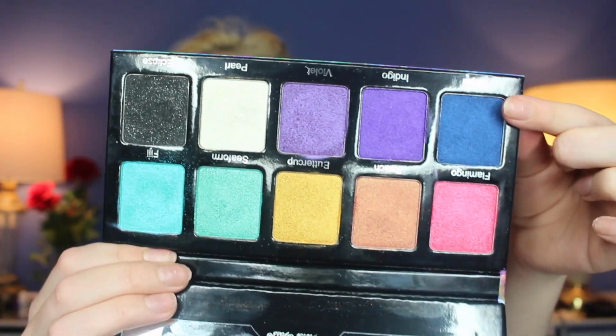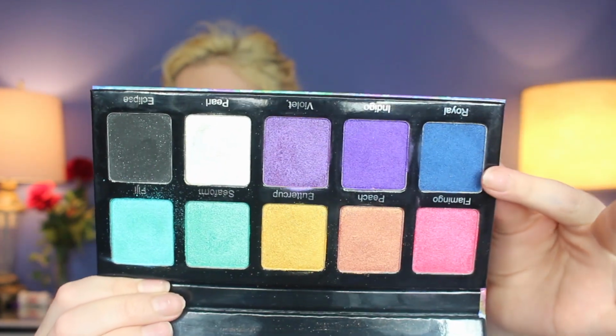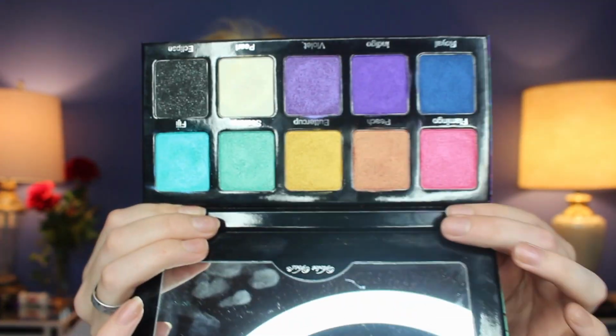This one is the only one that I had an issue with because it's not as creamy as the other ones and it is a bit patchy. These two are beautiful, and then this yellow, oh my god, this yellow is amazing. So if you're in the market for a palette like this, a very fun, colorful rainbow palette, then I do not think that you will be disappointed in the slightest.